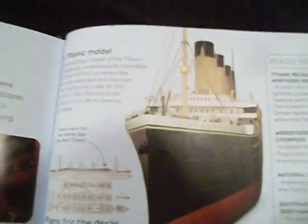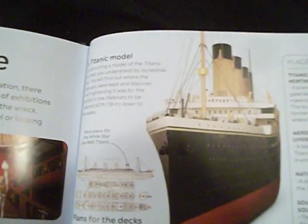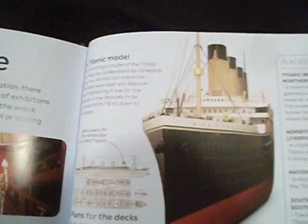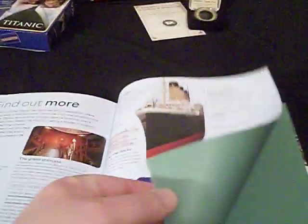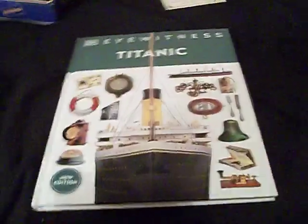Constructing a model of the Titanic will help you understand its incredible size. You will find out where the lifeboats were kept and discover how frightening it was for people on the lifeboats to be lowered 60 feet down to the waterline. And you can study deck plans, which I have done for years and years. And of course, building Titanic models, I've done that quite a few times. I want to build the 1/200 scale one by Trumpeter. And of course, you got your glossary, and the 1958 film A Night to Remember, which is an absolutely awesome movie. And then, yeah, that's basically it, guys.